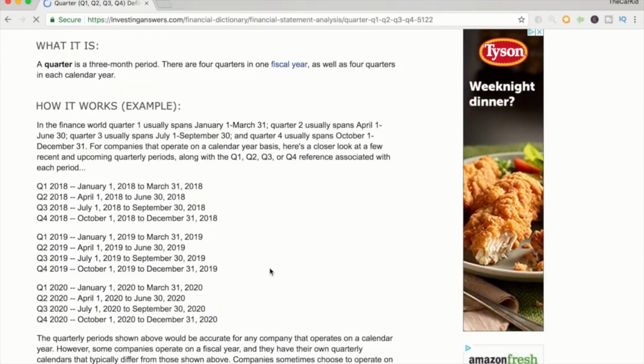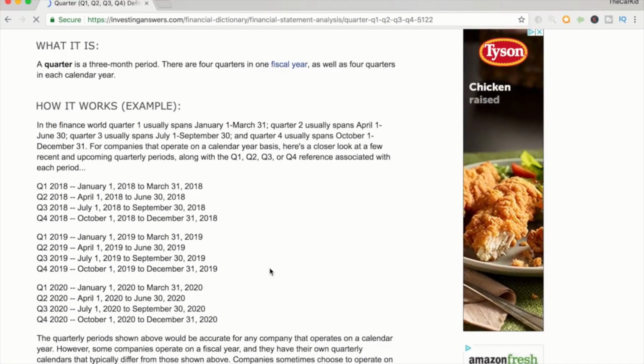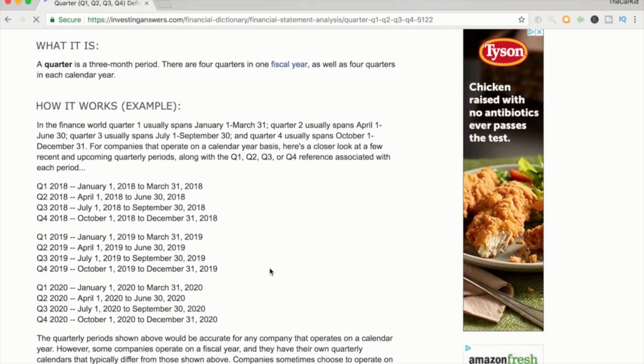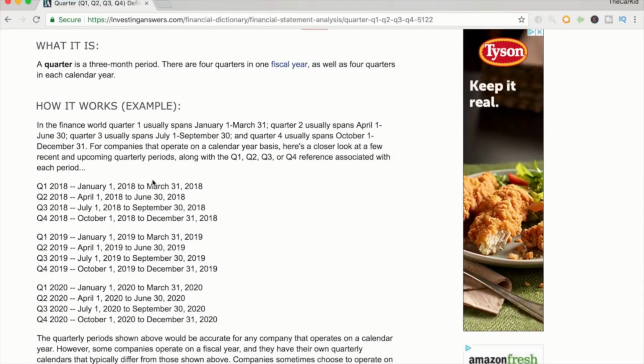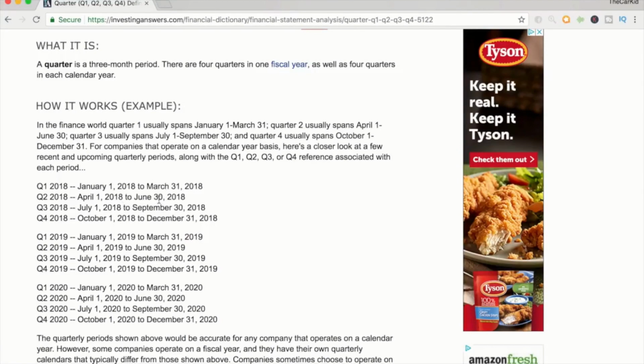So I'm here on investinganswers.com to show you guys exactly which months are Q1, Q2, Q3, and finally Q4. As you guys can see, Q1 for this specific year, 2018, is basically from January 1st to March 31st. And then Q2 begins on April 1st and lasts until June 30th. Third, Q3 begins July 1st to September 30th. And finally Q4, which is the most important one, lasts from October 1st to December 31st. As you guys can see, it's the same dates each year.